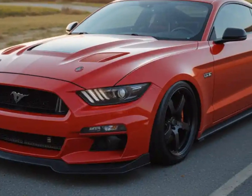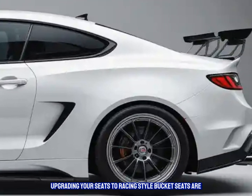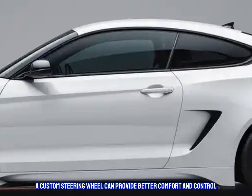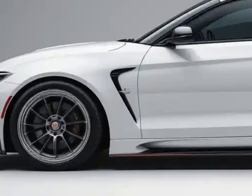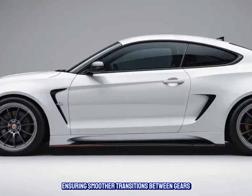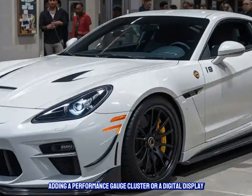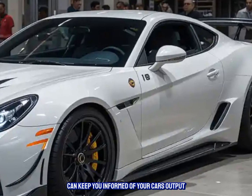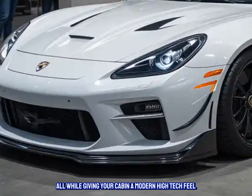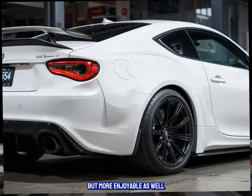Interior mods. The interior of your car can be just as important as the exterior when it comes to performance. Upgrading your seats to racing-style bucket seats or installing a custom steering wheel can provide better comfort and control, especially when you're pushing your car to its limits. Upgraded pedal sets can improve throttle, brake, and clutch response, ensuring smoother transitions between gears. For those who love the tech side of performance, adding a performance gauge cluster or a digital display for real-time performance data can keep you informed of your car's output, like turbo pressure, exhaust gas temperature, or oil temperature, all while giving your cabin a modern, high-tech feel. These upgrades make your driving experience not just more efficient, but more enjoyable as well.